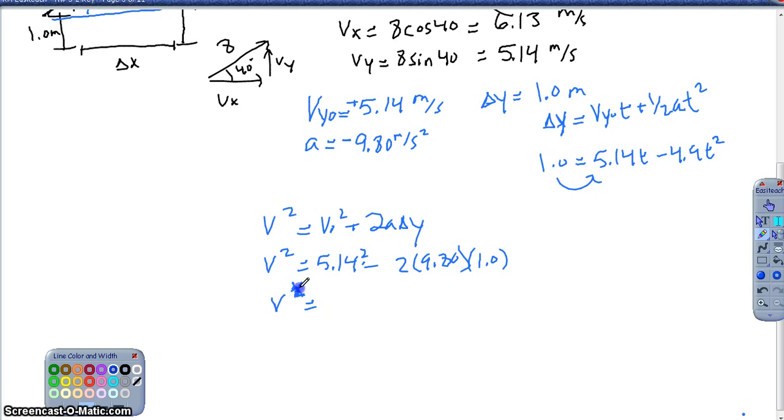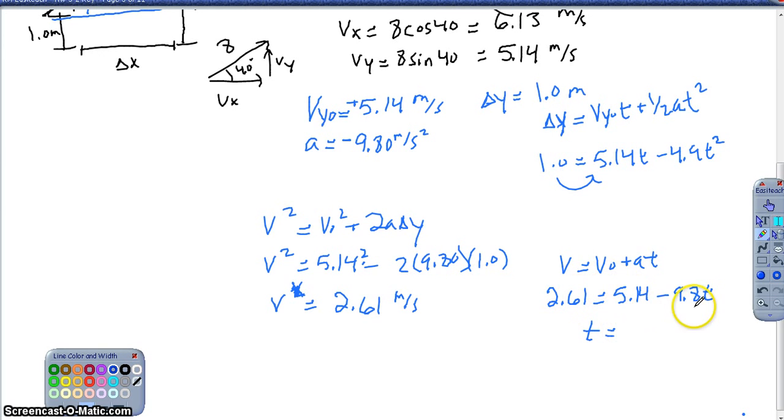So I get about 2.61 meters per second, and then if I use v equals v0 plus at, I can figure out how long it's going to take me to reach that 2.61 meters per second. Okay, so my final velocity is 2.61, my initial velocity is 5.14, and then my acceleration is negative 9.8 t. So solving for t, just subtracting the 5.14 and then dividing by negative 9.8, I get the time to be about 0.258, or about 0.26 seconds.